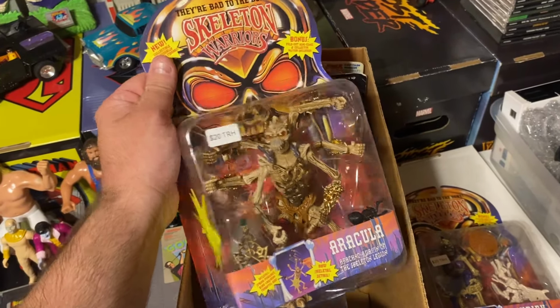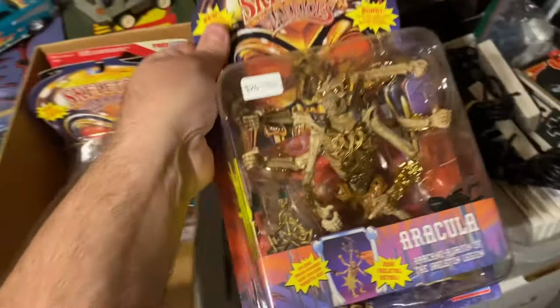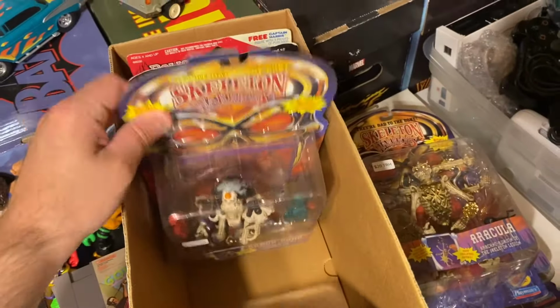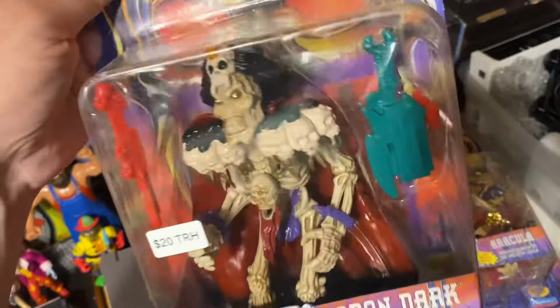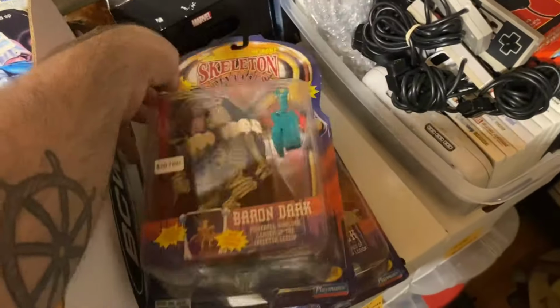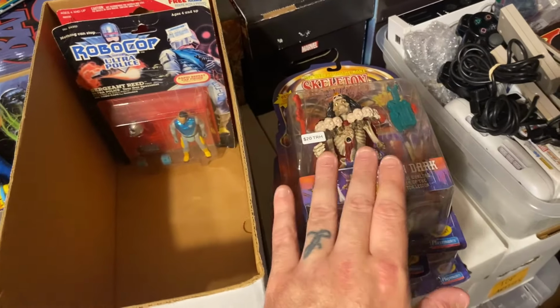We got Oracula. He's got six arms. Really, really cool. The molds on these figures are just so awesome. So detailed. And we also got Baron Dark. He is awesome. And they come with all the little accessories. Super cool. This was a really fun cartoon as well. I really enjoyed watching that when I was a kid.